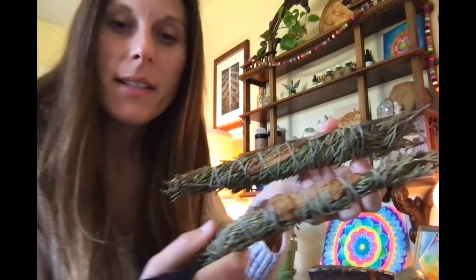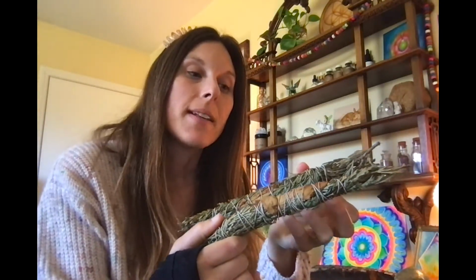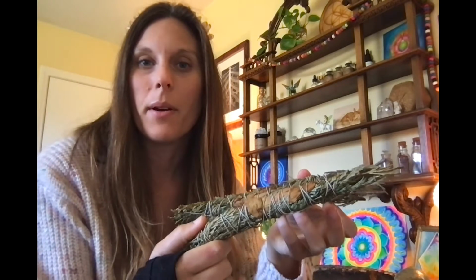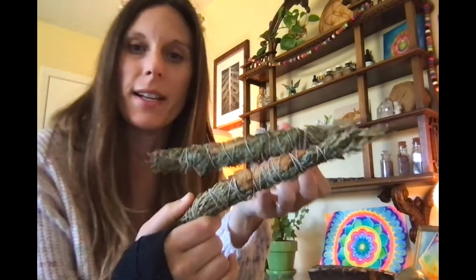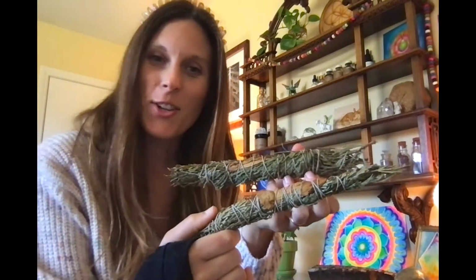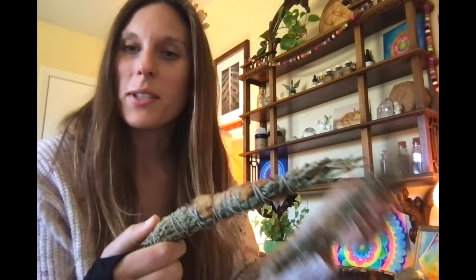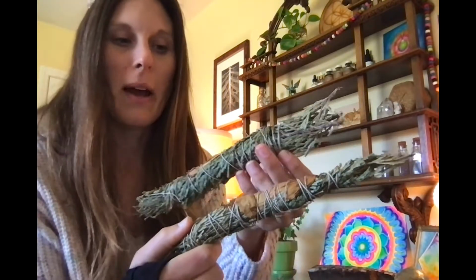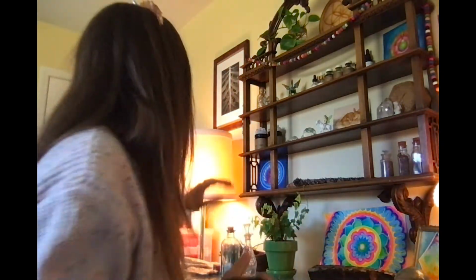These are some cedar bundles that I made. I went on a ceremony retreat with some female friends of mine, and the property had all these amazing cedar trees. So I asked the cedar trees for permission, harvested some cedar, and then also we had roses at our ceremony. So I took some of the rose petals, wrapped them up with the cedar, and dried them out, and would love to burn these again one day with that same group of women. That would just be really, really special. So anyways, I have those there too.